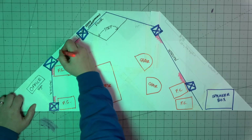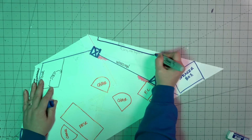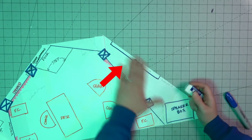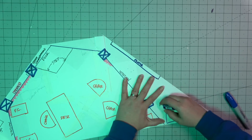And then I'm using a pink highlighter to show where the drapes are going to go, just to remind myself what areas I need to make sure there is something behind the windows. Through the right side window, you're going to be able to see a relief that's being sculpted by another artist for my project. I'm really excited to see how it comes out.